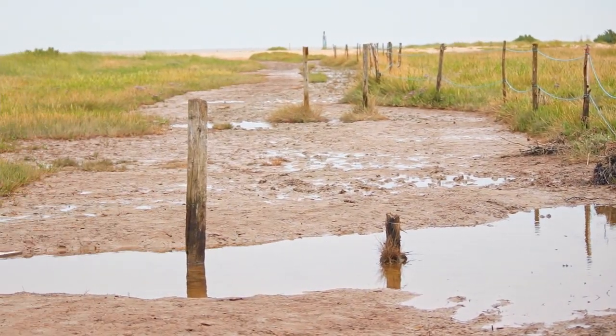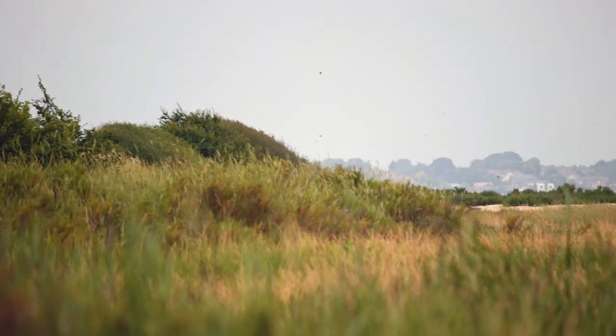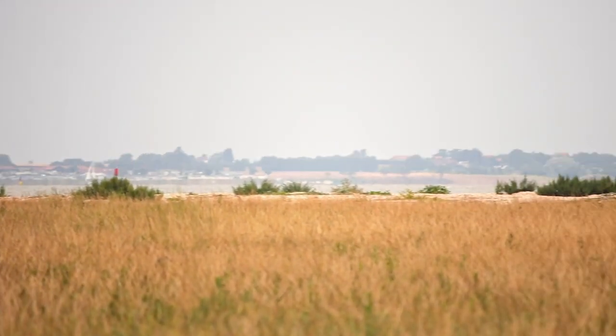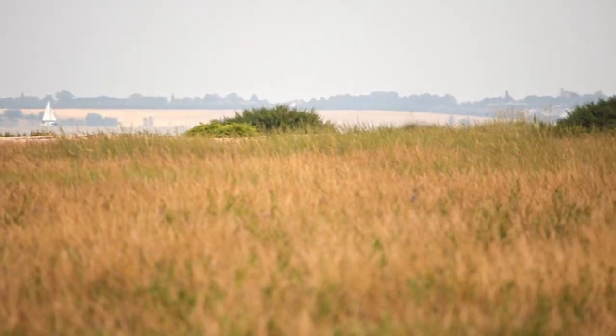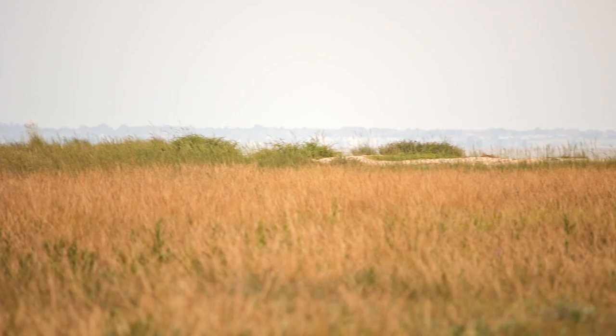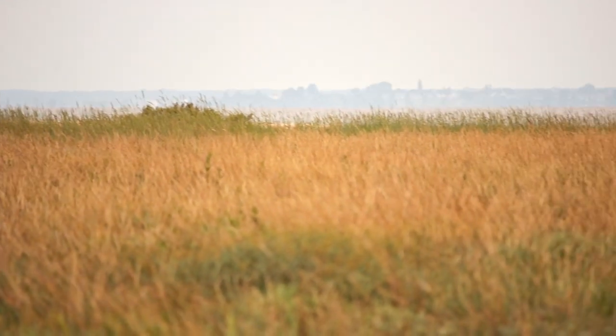There's lots of beautiful wildlife to look at. And if you do bring your dog, obviously, please clean up after them. So this is an interesting bit of the coast where the sea meets the rivers. The River Blackwater, which we visited further up at our Beeleigh video, meets the North Sea.